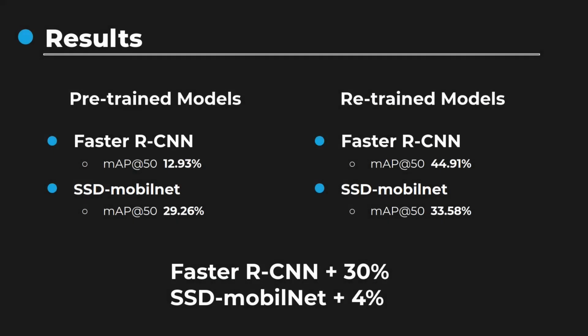To test our architecture with the autonomously gathered dataset, we created a test set with 5 new instances for each object present in the training set with a different background. We computed the mean average precision with an intersection over union of 50% for both models before and after retraining. We achieved an improvement of 30% with the Faster R-CNN network and only 4% with the SSD model.